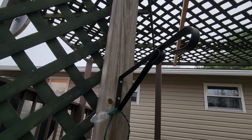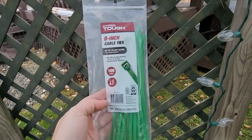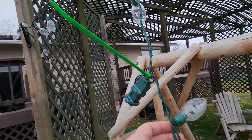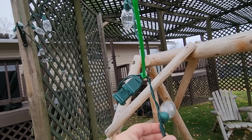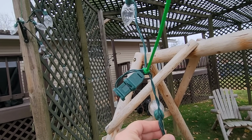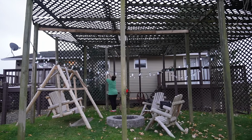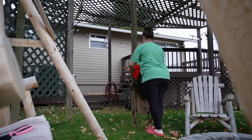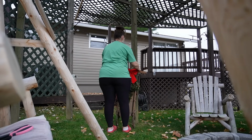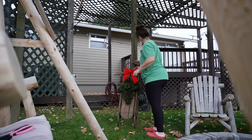We already had these white lights, so I wanted to put them to use. I'm using these cable ties to zip tie them to little planter hangers that I have there throughout the entire year. And this is just a little tip for you so that you don't have a gap in your lights. I go ahead and zip tie a section of that together so you don't have a big portion in your lights when they're lit up where there isn't anything. I hope I explained that and that it made sense.